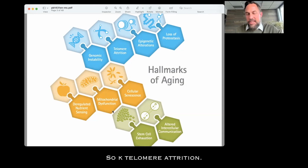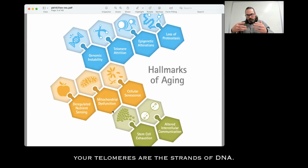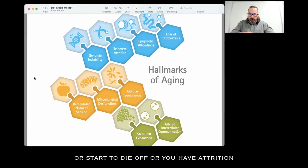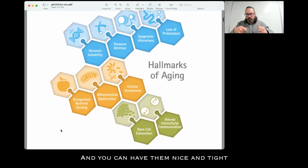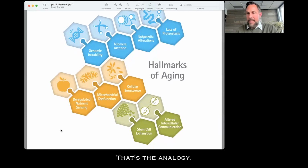The third thing is telomere attrition. So, Cade, telomere attrition, what comes to mind when you hear this as one of the hallmarks of aging? Yeah, so my understanding, your telomeres are the strands of DNA, and as they unravel or start to die off, or you have attrition, your telomere lengths or your DNA strands are starting to shorten, and they're just not as tight. I think about it as shoelaces, and you can have them nice and tight, and they fit well. When they're all loosey-goosey and start loosening up, you start getting sloppy. That's it. Yep. Is that a good analogy? That's a perfect analogy. The shoe falls off and you trip and it's game over. So yeah, the telomeres are really important.